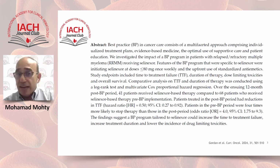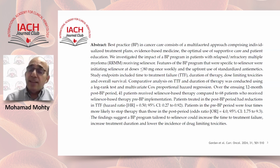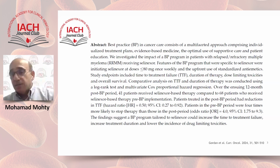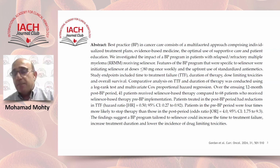who was using selinexor for relapsed refractory multiple myeloma. We know very well that the drug is approved in this indication. And at some point, they modified the dosage they administer, and they compared before and after the introduction of these best practices.